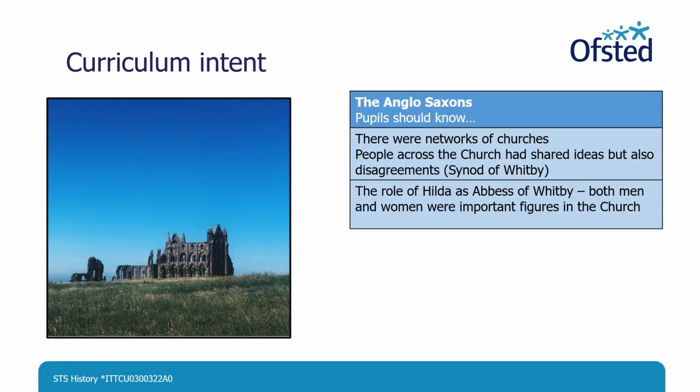To come back to that idea of curriculum intent that we started with, our thinking about readiness, making sure pupils are ready for what they're going to go on to learn, might then lead us to identify specific knowledge we wanted pupils to develop through our topic on the Anglo-Saxons. It matches what we've just spoken about, the idea that there were networks of churches and that people across the church had shared ideas, but also disagreements. This knowledge is also part of our curriculum intent.